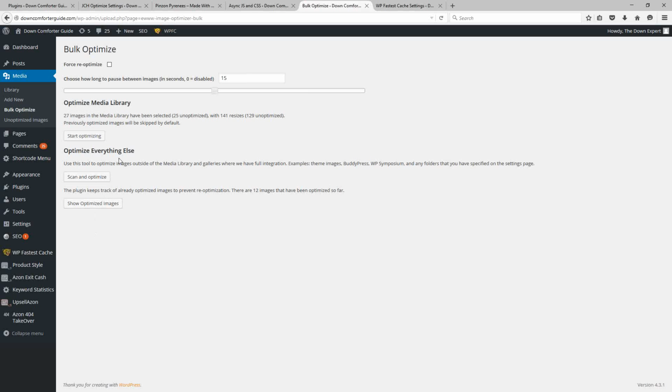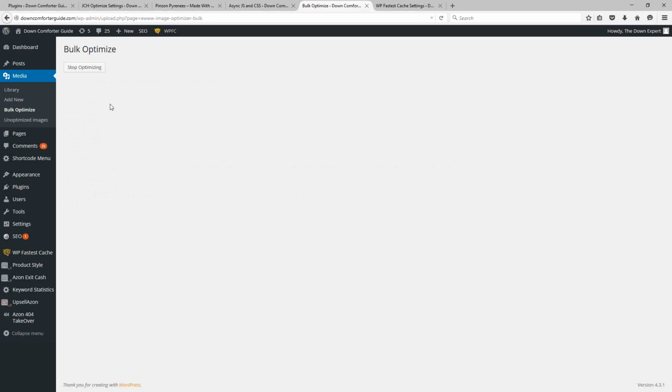However, for this second section, optimize everything else, this is why we provided that folder in the previous settings screen. This is actually going to allow us to scan that entire folder and to then optimize any images that are found there. So this two-part process allows us to optimize the uploads, and then it allows us to optimize the other images that are on our site as well. Now this actual process here, depending on how much of a delay you actually put in, can take a little bit of time for it to actually go through. However, I would recommend letting this complete before you actually go through and do the next part of this, which is to get these pages cached.